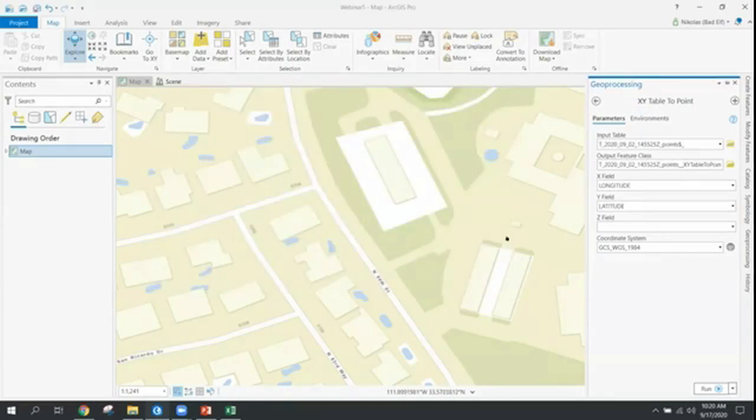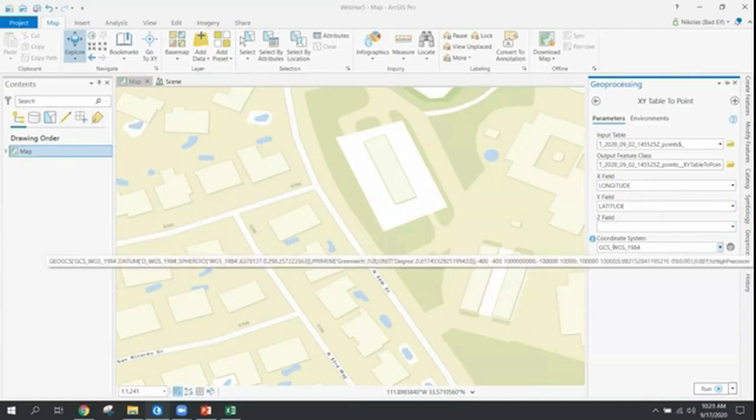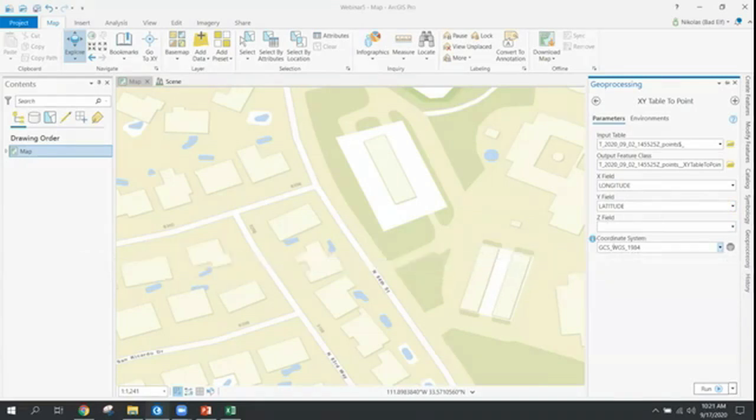And notice that ArcGIS is actually intelligent enough on its own to select the X field as longitude and the Y field as latitude. What we have to really think through here, though, is the Z field. And so the Z field, depending on whether you want the ellipsoidal height or the orthometric height, you have the ability to do either.